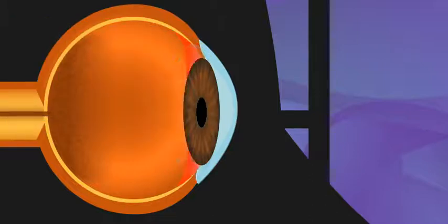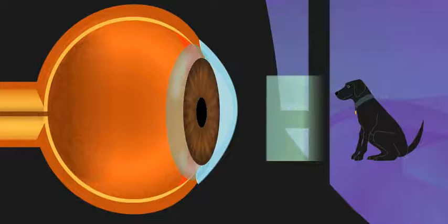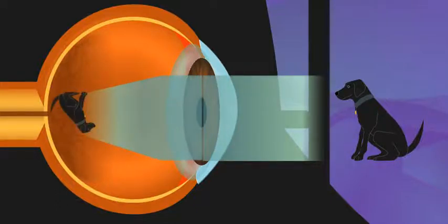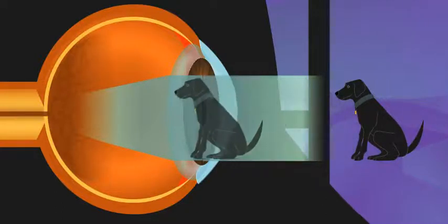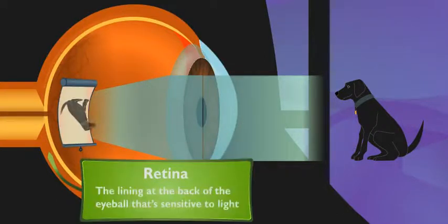Sorta. The lens is right under the cornea, and together they bend the light rays that pass through them, kind of like a projector at a movie theater. They project an upside-down image on the retina. Upside down? I know it's weird, but that's how it works. As the lens focuses the light on the image, it gets turned upside down before it hits the retina. The retina's like the movie screen. It's the lining at the back of the eyeball and is really sensitive to light.